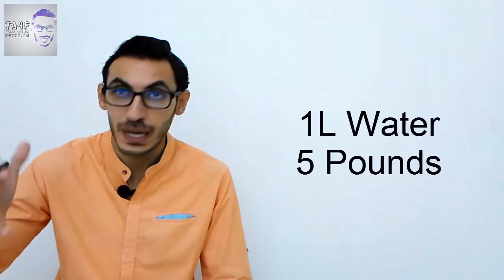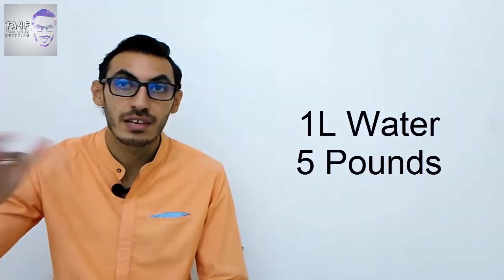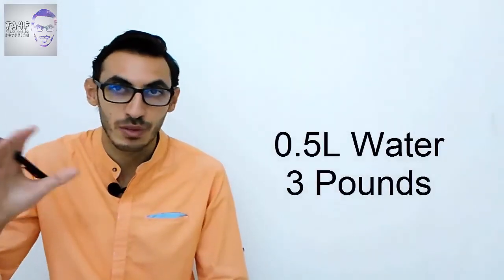For example, the 1 liter bottle of water, it's around 5 pounds. Okay, the 1 liter, the big one, 5 pounds. The small one is around 3 pounds, 3 pounds and a half. It depends on the location that you are buying from. So these are the average prices here in Egypt.